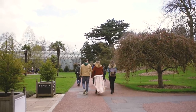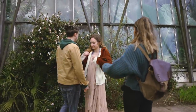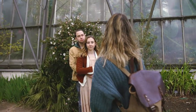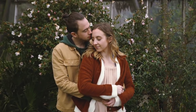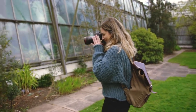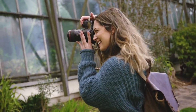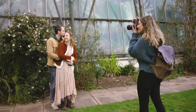I might get you guys standing in front of this, actually. Matt, can I get you to go behind her and maybe you can hug her around the waist? And then bring your head kind of over her shoulder as close as possible. Yeah. Cute.